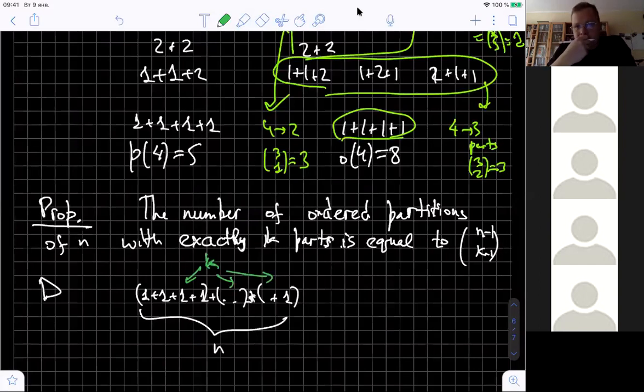How many possible ways of doing that? I want to look at this picture and put a one-to-one correspondence between this type of partitions and some binomial coefficient, n minus one choose k minus one.